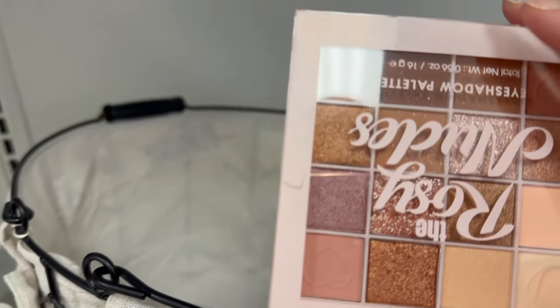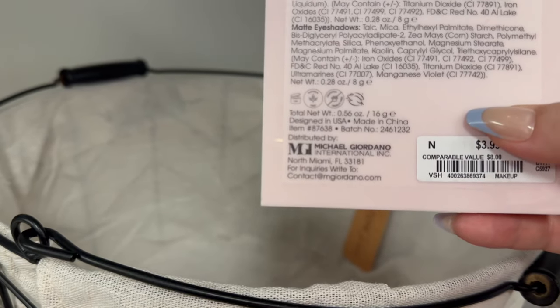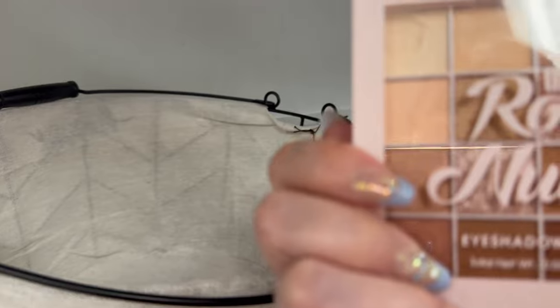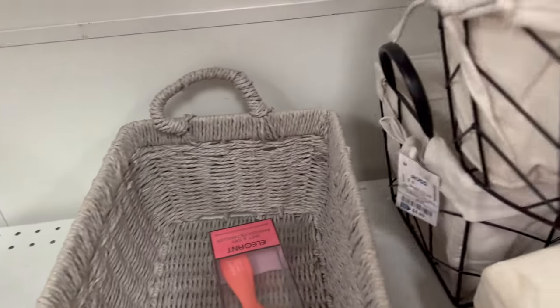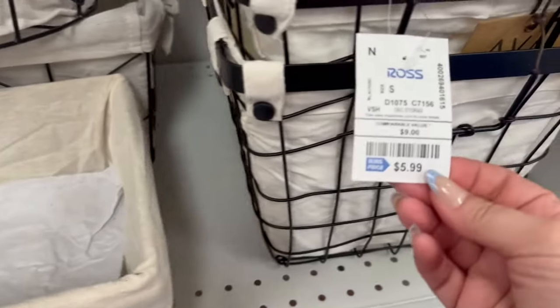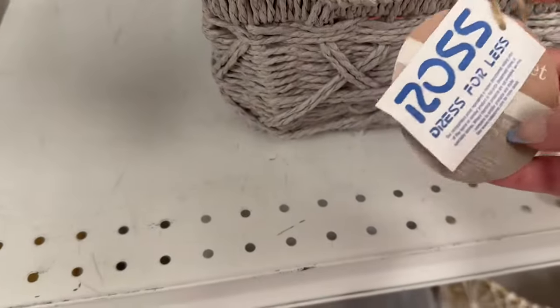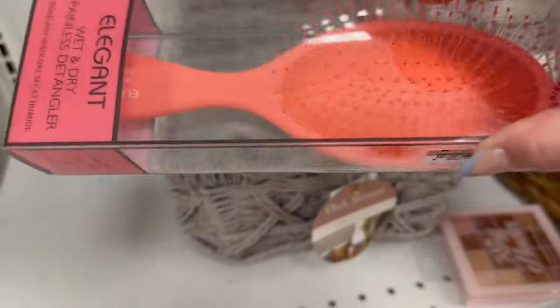You could even use these for your Easter gifting as well. This set is really pretty. I would get it if it wasn't broken. But $3.99, the colors are gorgeous. The rosy nudes. I like these metal bins with the canvas on the inside. They're really pretty, and just very simple, very elegant, very industrial type of house decorating. Oh, I like that too.